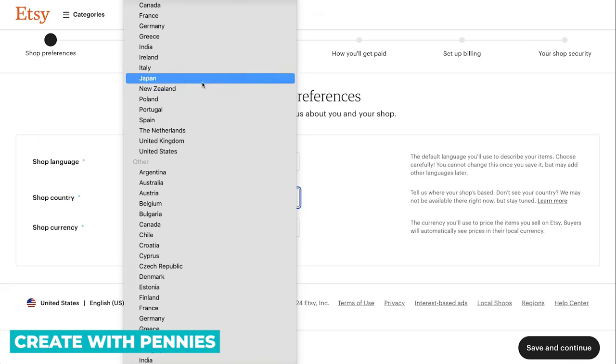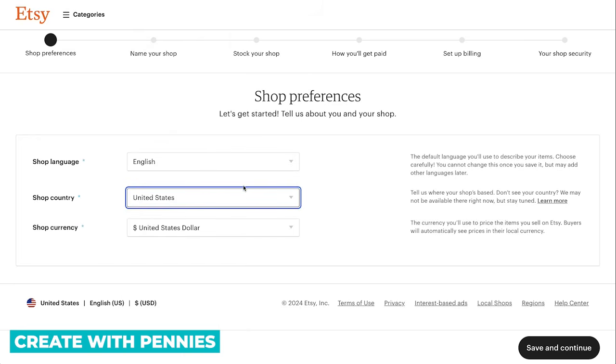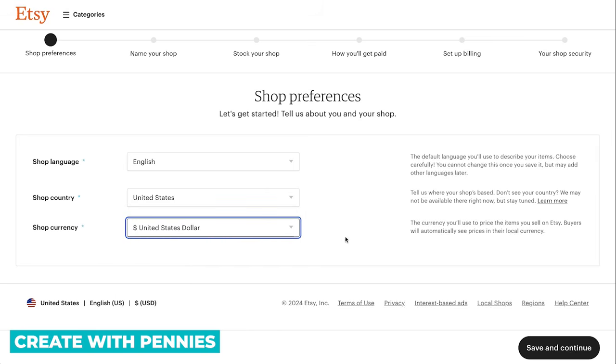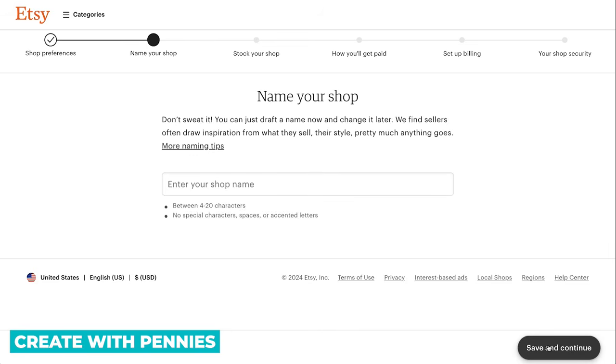It has a list of the most common options up here at the top. And so, of course, United States is where I'm based. And then you can choose your shop currency. This is what they use to actually price your items on the shop. So if you're selling mainly to European buyers, you would use the euro. I am mainly a US seller, so I select the US dollar. When you're happy with that, click Save and Continue, and you'll go on to the next page.